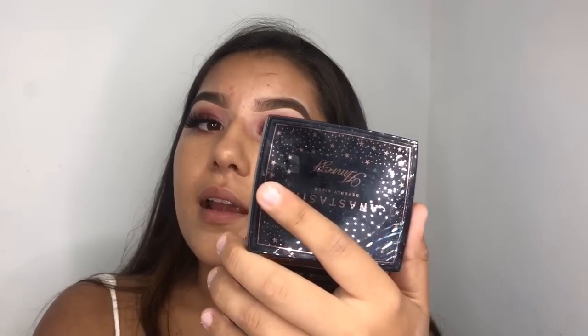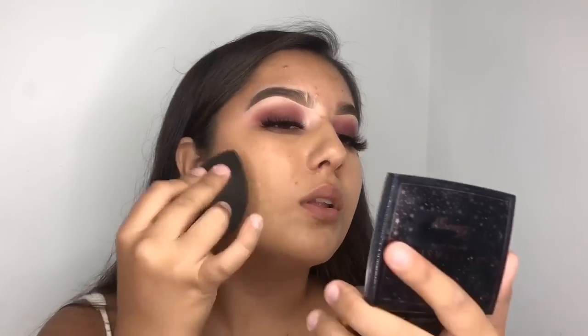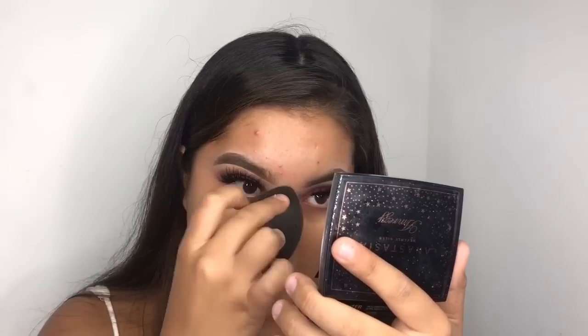It just changes my whole face. You guys see how it just covered up so quickly? I am using a really damp beauty blender, so it is gonna soak up a lot of product. It's such an amazing foundation. It's such a creamy consistency.